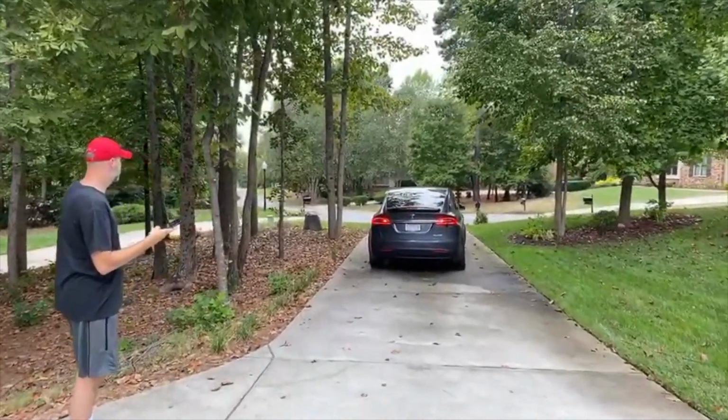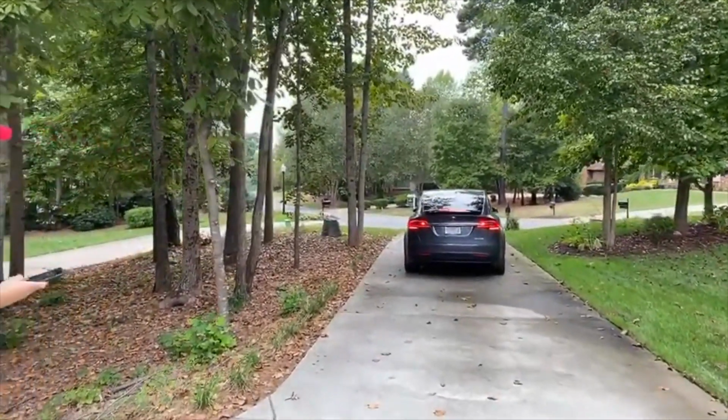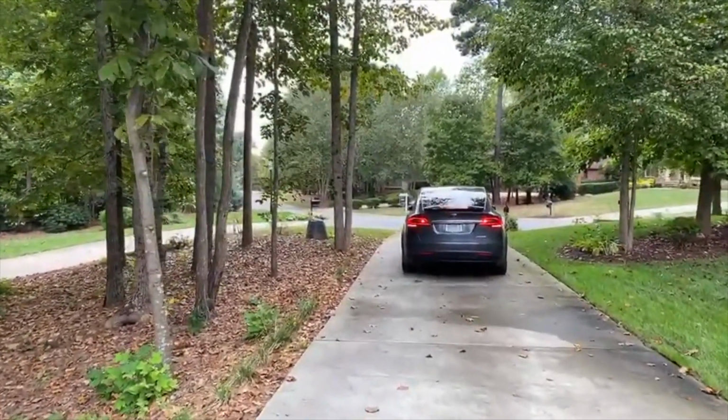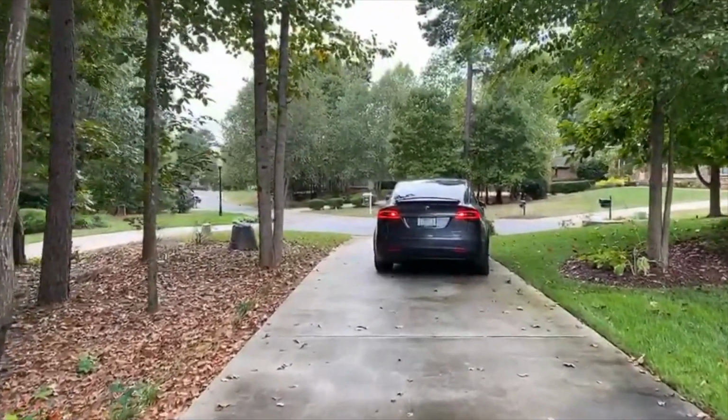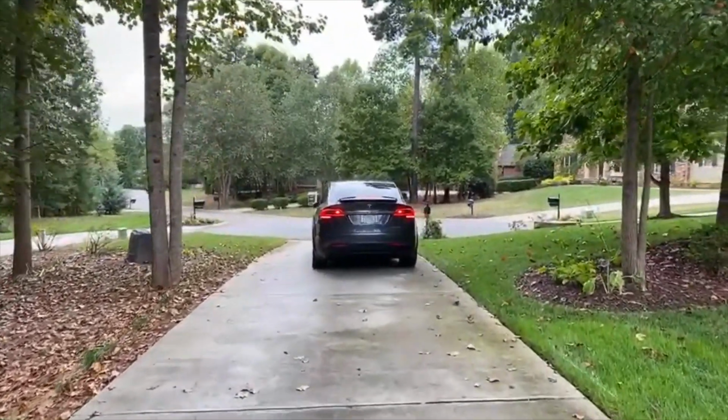So Brian's continuing to hold the button. It re-corrected itself when it thought it was going to the grass. Is it in the grass? Oh, it tried to go in the grass, but it corrected itself.